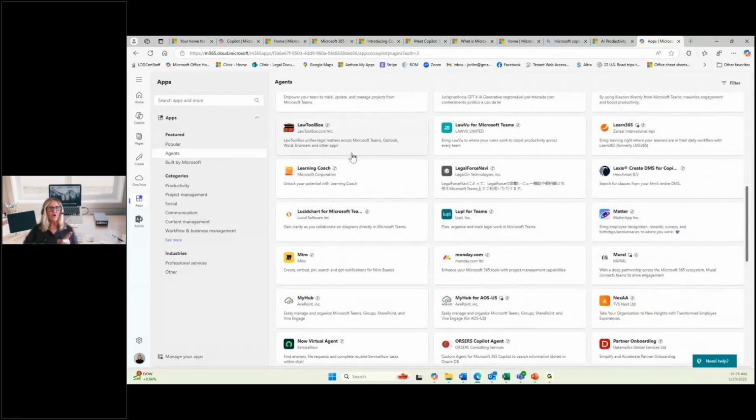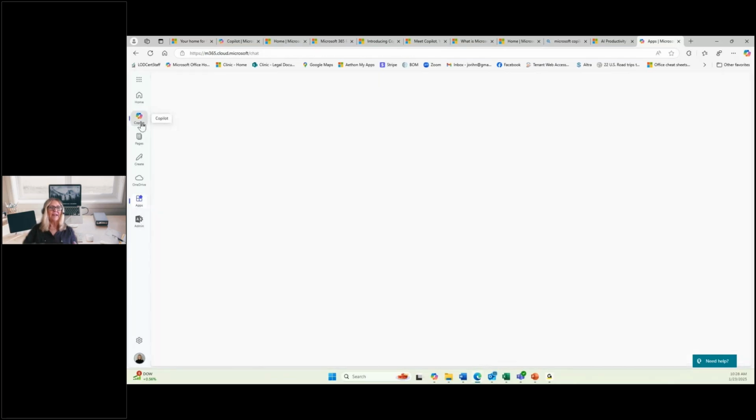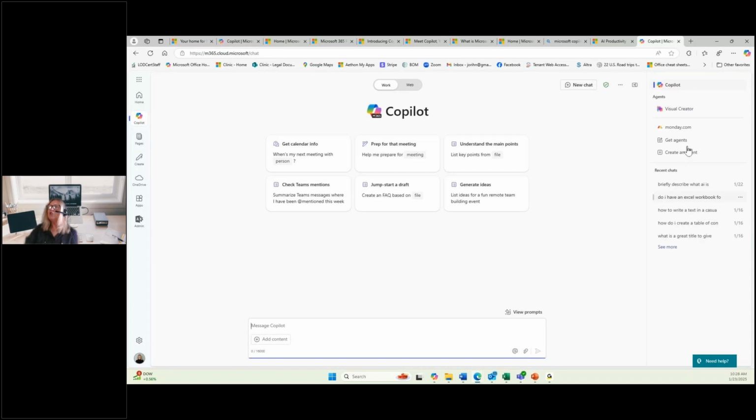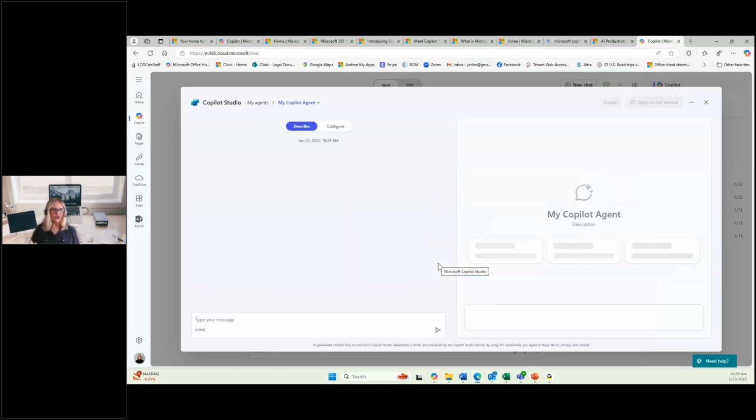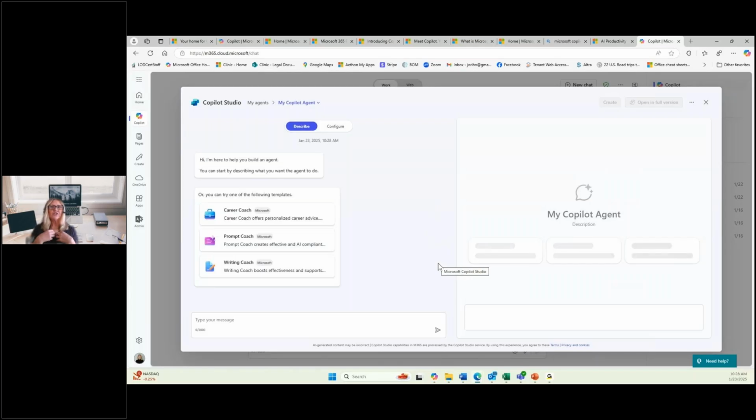But let me jump back to Copilot on the left-hand side. I'm just going to click the Copilot icon, or I could do my back button as well. But back in Copilot on the right-hand side, if there's not an agent available for what you need, you can actually click Create an Agent. It takes you into Copilot Studio, and Copilot Studio is where we go to manage all of our agents. We can create new ones, we can share agents with others. So if I have rights to create an agent, I can share that agent with my coworkers. So maybe everybody in my department can take advantage of this agent. I could share it with them.